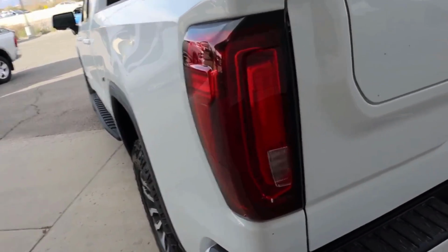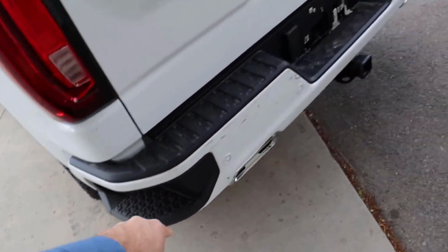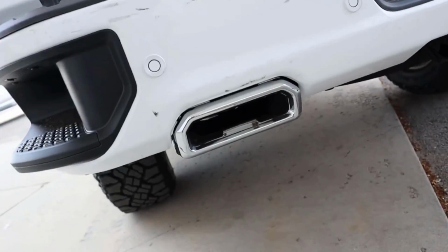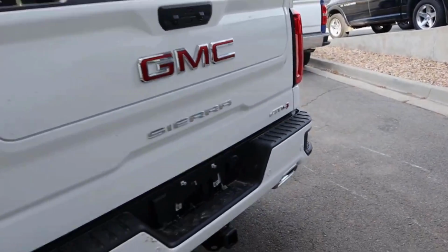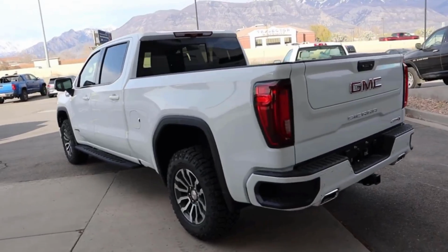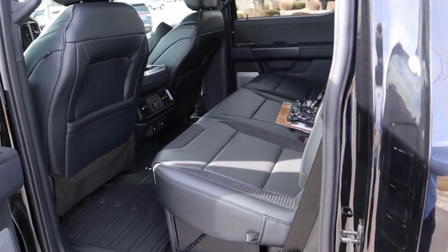Anyways, you've got the C-shaped lights here in the back. And then notice the bumper steps as well. We've got parking sensors on the bottom. And then we have the squished exhaust tips. Well, exhaust tip covers, rather. Got the receiver hitch as well. And notice more of a traditional type bumper, AT4 logo. It's not shaped or anything to be higher with the departure angle. But that'll change for the AT4X.